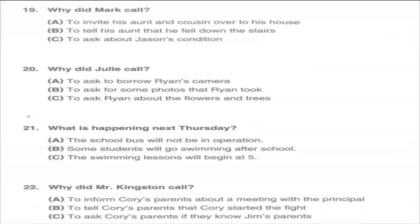Why did Mr. Kingston call? A. To inform Corey's parents about a meeting with the principal. B. To tell Corey's parents that Corey started the fight. C. To ask Corey's parents if they know Jim's parents. Go on to the next page.